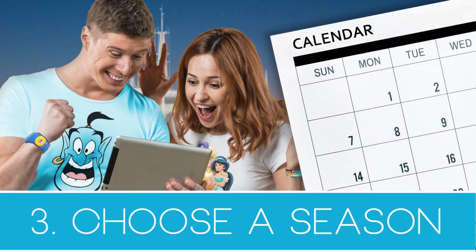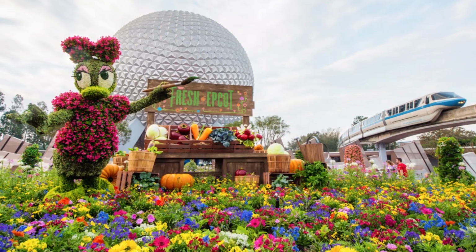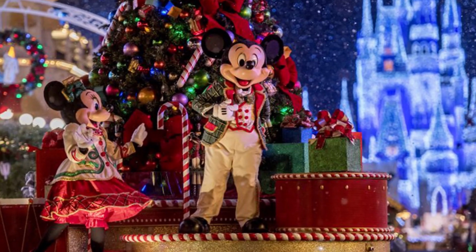Number 3, choose your travel season. I know that most people take vacation in the summer, but when you're planning a Disney vacation, there is a lot of seasonality to consider. First off, there's different stuff going on. There are festivals like Food and Wine or Flower and Garden. There are holiday events like Mickey's Not So Scary Halloween Party or Mickey's Very Merry Christmas Party, but there's also pricing. Both hotel and ticket prices vary depending upon the time of year that you go.